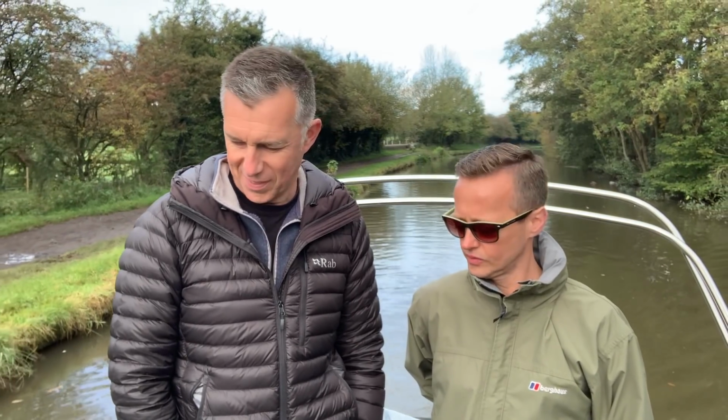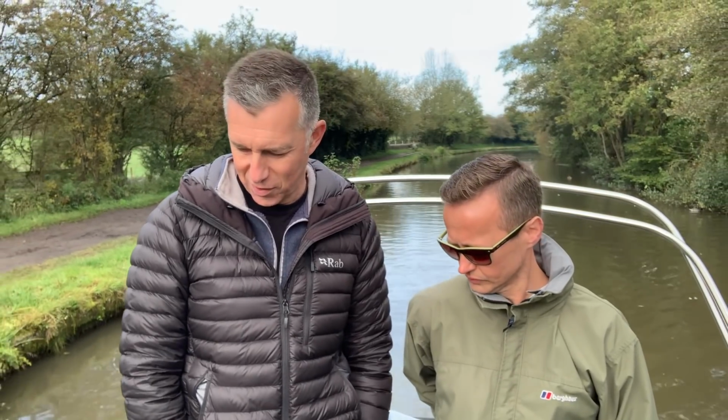Dexter's loving it. A bit shaky his first couple of days on the stern of the boat. He seems a lot more relaxed now. He's got his harness on. We've not tried his life jacket on yet. I suppose we should do that. Yeah, but he just curls up in front of the fire. He's found his favourite spot.